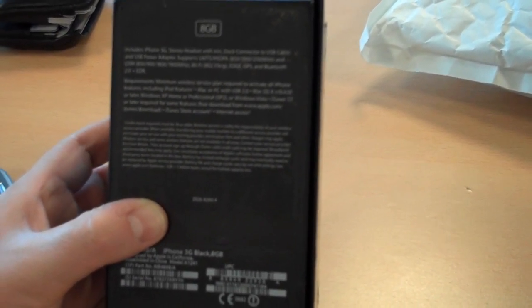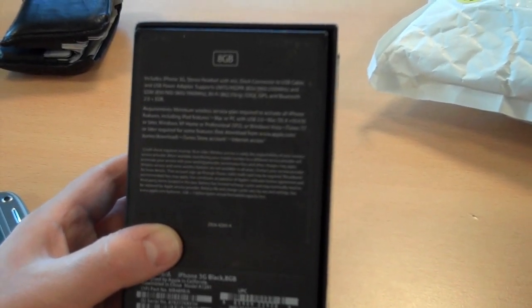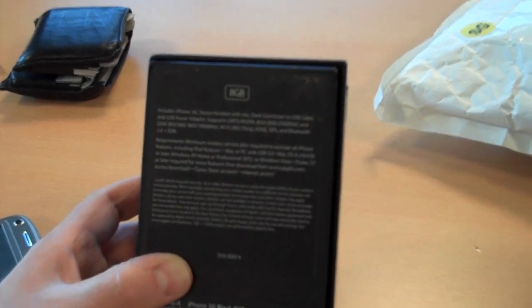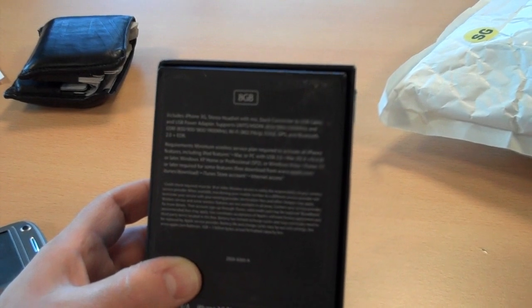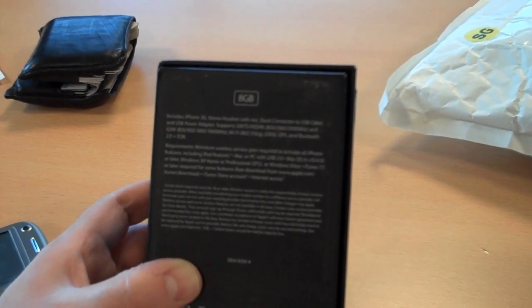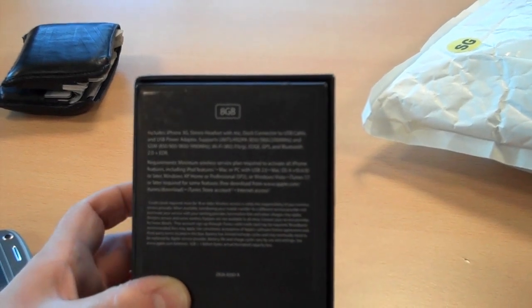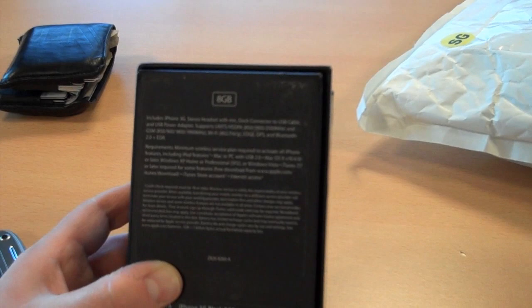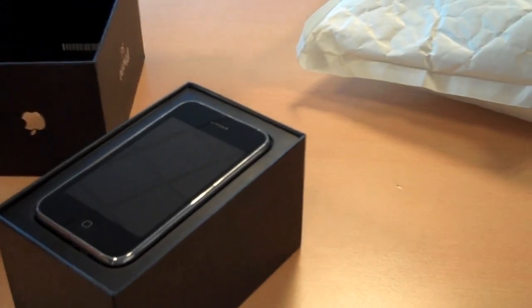It says iPhone 3G, 8 gig of internal memory, a stereo headset with a mic, dock connector to USB cable, and USB power adapter, which supports UMTS HSDPA 850, 1900, 2100. Else, all very good. It's got Wi-Fi, Edge, GPS and Bluetooth 2 plus EDR. So let's have a look at the actual handset itself. This is the very first time I've opened one up.